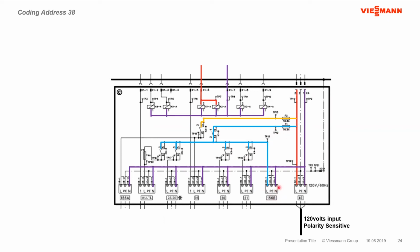So if I put anything on this as far as a load, I have to remember that we're also picking up some other contacts here. So we've got amp draws from different pumps here possibly, and I can't exceed that rated fuse that we have in here, or we're going to start replacing a lot of fuses over time. So just be aware of that.